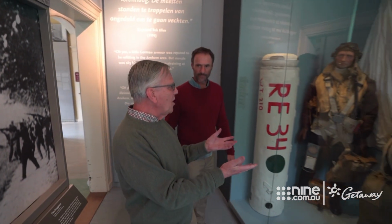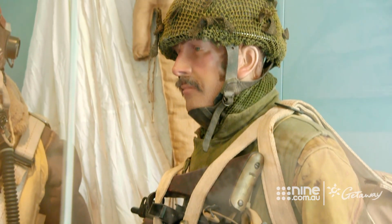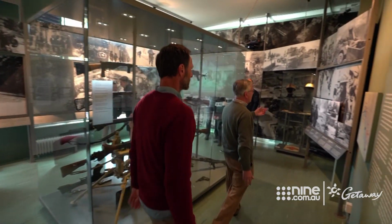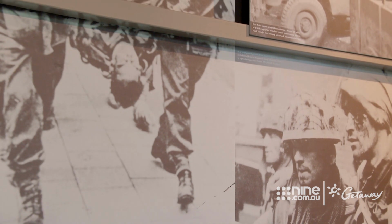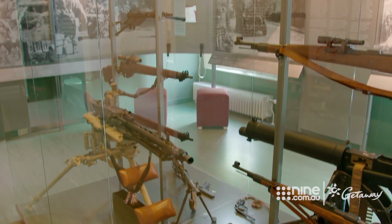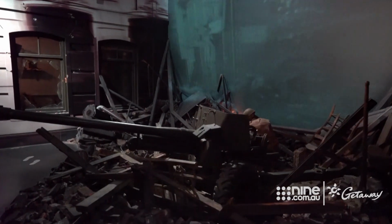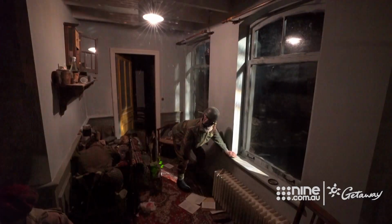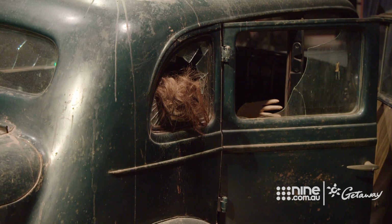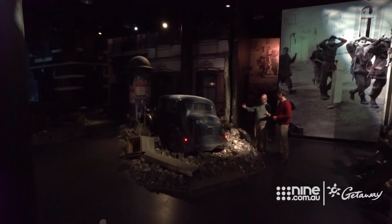And here you see a model of a paratrooper with his full kit before he jumps from the aircraft. Initially the landings went well, but they were soon met by German counterattacks. 1,400 men were killed, 6,000 captured, and only 2,400 made it to safety. The battle unfolded onto the streets of Arnhem, where many unsuspecting Dutch civilians had elected to stay in their houses. The museum offers an experience simulating what it was like to be amongst the fighting.